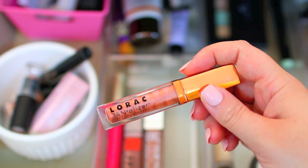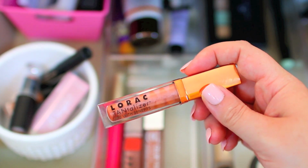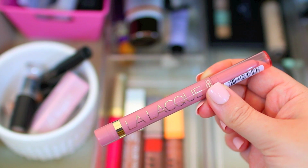I feel like a lot of my lip glosses are about to expire because I've had them for so long, so I'm also going to try to use up this one from Lorac. I do have another one in my drawer that I'm currently using up, but this one's just a really pretty pinkish nude. This is the L'Oreal Lac in the shade Chocolac. I purchased it a while ago, but I definitely need to get some use out of it.